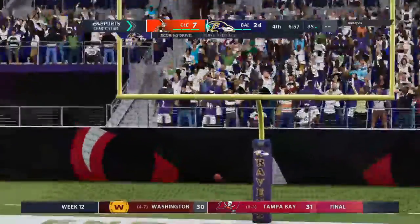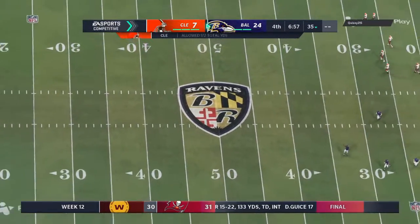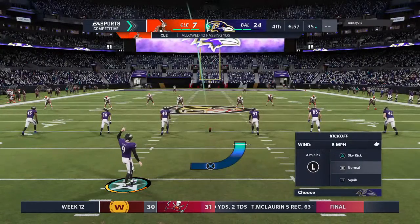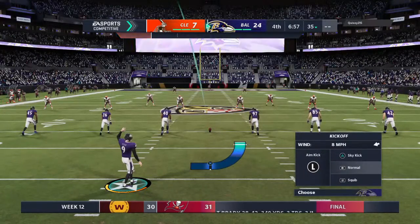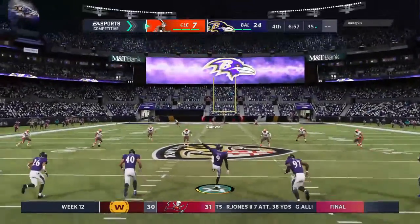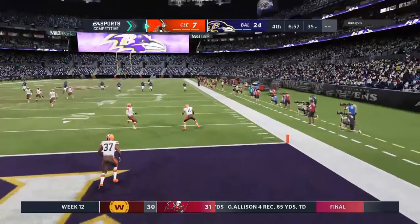And that'll make this a 3-score game as the lead moves to 17. That's the score. Ravens 24, Browns 7. Justin Tucker to kick off for Baltimore. Tucker now to kick it away following the touchdown.